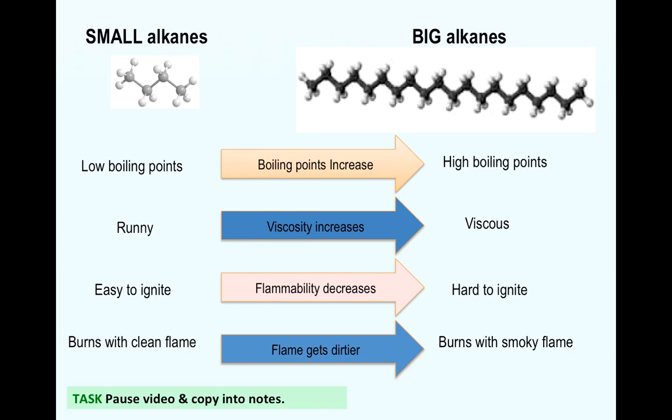Here we've got a summary slide of the different properties of small and big alkanes. There's a couple of new words on this slide, so I'm just going to go through the meaning of those for you. On the second arrow down, you've got the word viscosity. Now, the viscosity of a liquid is how easily it flows. A runny liquid has a low viscosity, while a thick, slow-moving liquid, for example syrup, has a high viscosity.